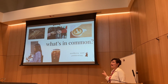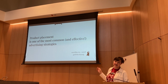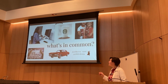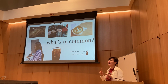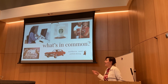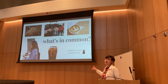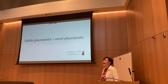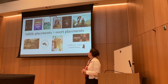The difference between these two sets of pictures is one of the core concepts of my research project, because not only is product placement one of the most common and effective advertising strategies used, but subtle placement, much like that first screen, statistics show that subtle placement of an item, a concept, or a brand is far more powerful to the end user than something with a brand or a logo associated with it. Literally, people and viewers connect more with a cup of coffee than they do with seeing the Starbucks logo.